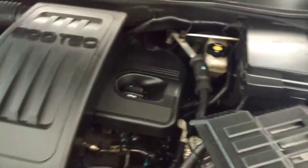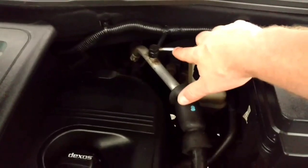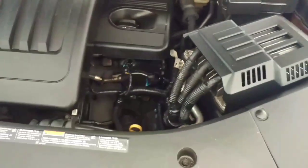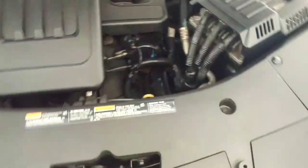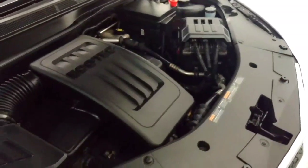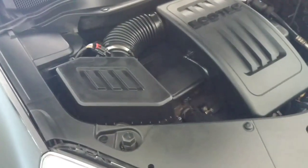And usually in the fall too, I'll spray some rust check on all my aluminum pipes and metal under the hood. So in the winter time it doesn't look quite as clean. Like I said, I try to rust check under the hood too, so it gets a little dirtier, but not much worse than what you see here.